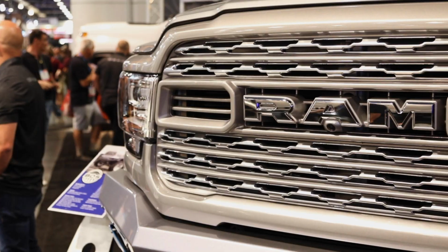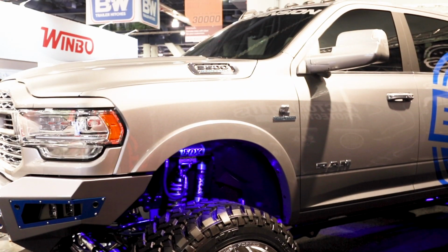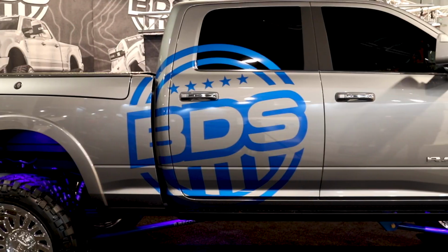Yeah, we have the full gamut. Whether it's truck, Jeep, big, little, we have kits for everybody. Whether you're looking for the price point kit or you're looking to go crazy like what we have here in the booth, we've got options for everyone. The two trucks we got in our booth this year, brand new 2019 Ram 3500. We've got kits coming out for those all the way up to 8-inch.